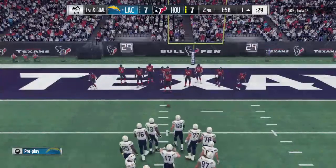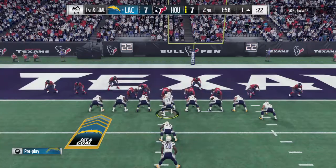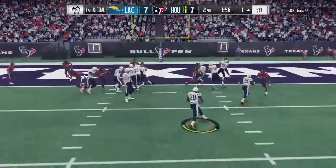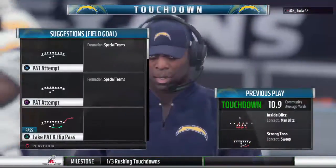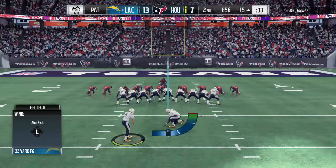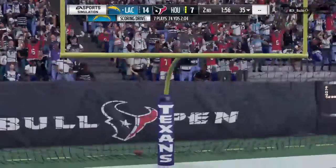First and goal from the 1 as they look to punch it in. Shift together here from the D-line. They come out here in the eye. First and goal, Melvin Gordon. And he is into the end zone. Touchdown, Los Angeles. Melvin Gordon taking it in from a yard out. And the Chargers have taken the lead. And he's got it. It's now a 14-7 ball game.